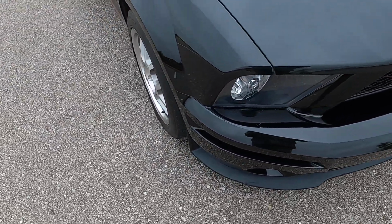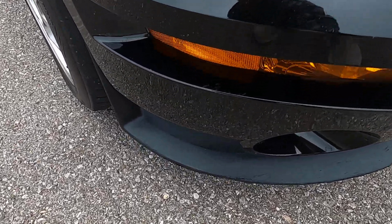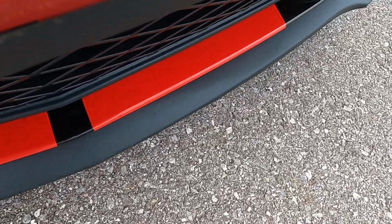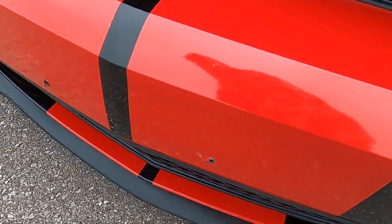The front end overall, in my opinion, especially considering the year and mileage, looks pretty good, but it is not perfect. You do have, starting at the very bottom here, some scuffing around the outside of the front lip. Most predominantly on the sides. This is probably the most noticeable scuffing. So we have that. There's rock chips pretty consistently throughout the front.